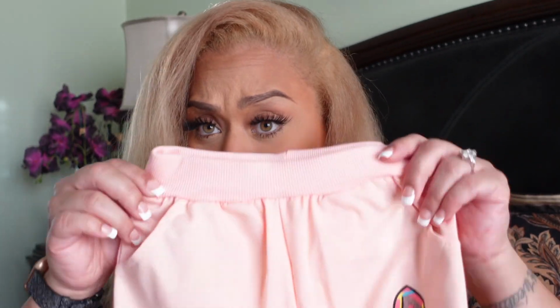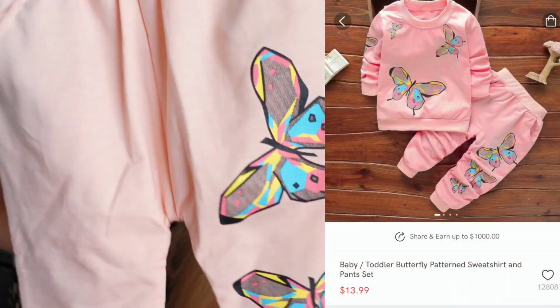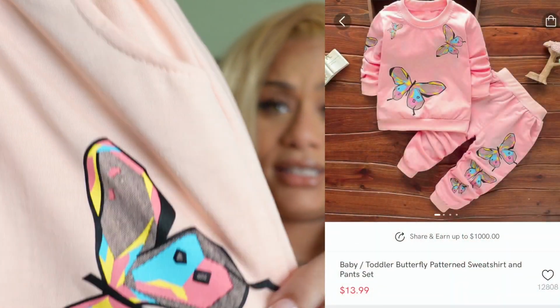My daughter's birthday is in August. I would not order this adorable tracksuit. I can't, it's just so cute. Like, look at the detail.